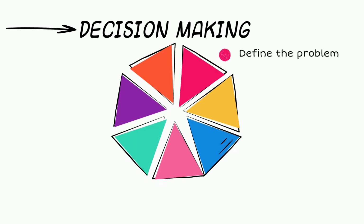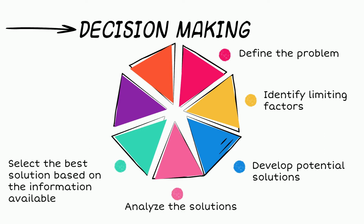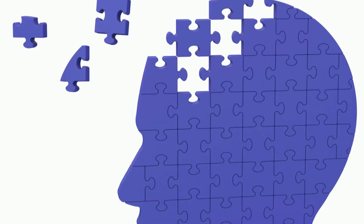Define the problem. Identify limiting factors. Develop potential solutions. Analyze the options. Select the best solution based on the information available. Implement the decision. Monitor and evaluate. It's a complex process that we all complete each day, often in seconds.